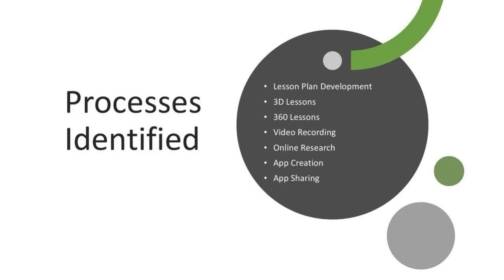So now looking at the processes that you do, how do you implement this system? You have lesson plan development, 3D lessons, 360 lessons, video recordings, online research, app creation, app sharing, all those things that are provided to you to use with students as you plan to develop your lessons. So the process is the actual creation of the lesson that you want to teach prior to actually building it in the platform. It's then the act of building it in the platform. It's also the act of sharing the content with your students as you've completed each lesson in the process.